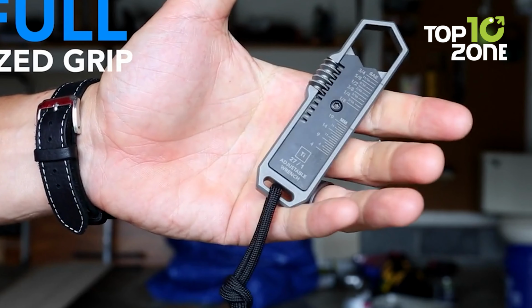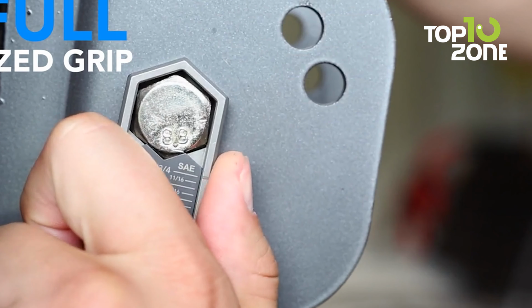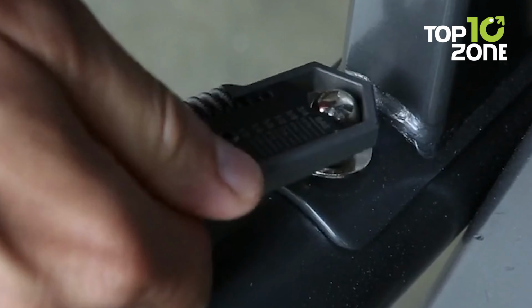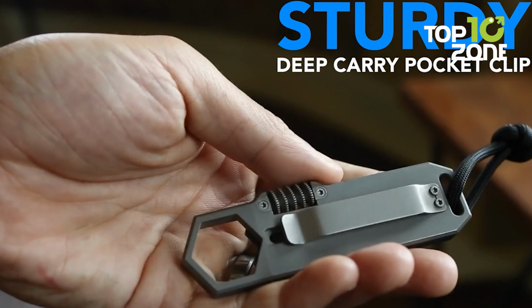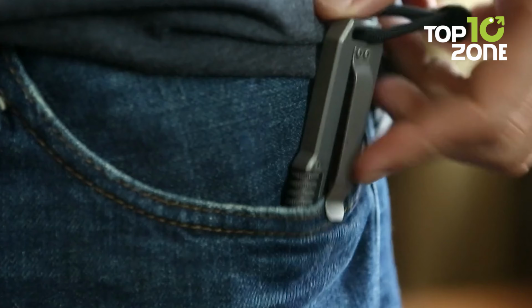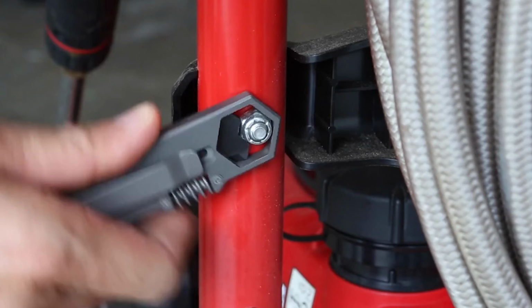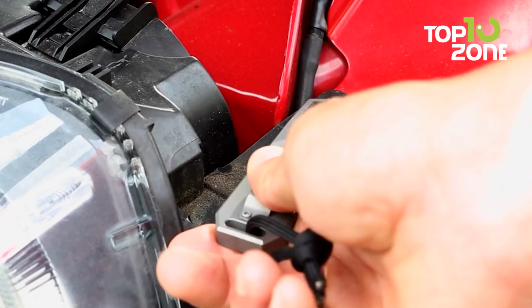Despite its compact size, the EDC wrench features a full-sized grip, ensuring a comfortable and secure hold during use. This ergonomic design allows for efficient and precise torque application. Additionally, the wrench comes equipped with a sturdy deep carry pocket clip, making it easily accessible and convenient to carry with you wherever you go. Overall, this titanium EDC wrench is a reliable and practical tool that brings the convenience of a wrench right to your pocket.